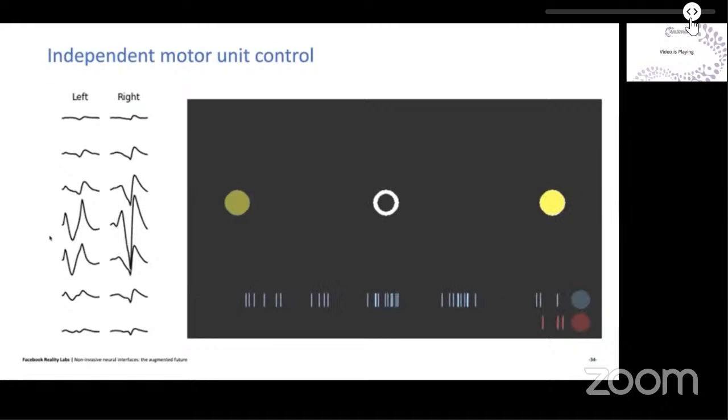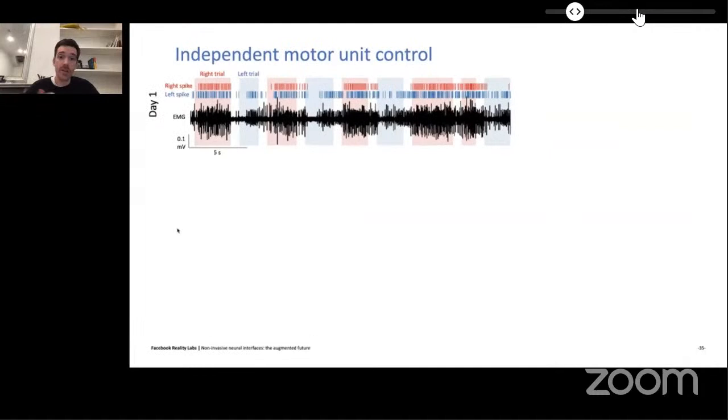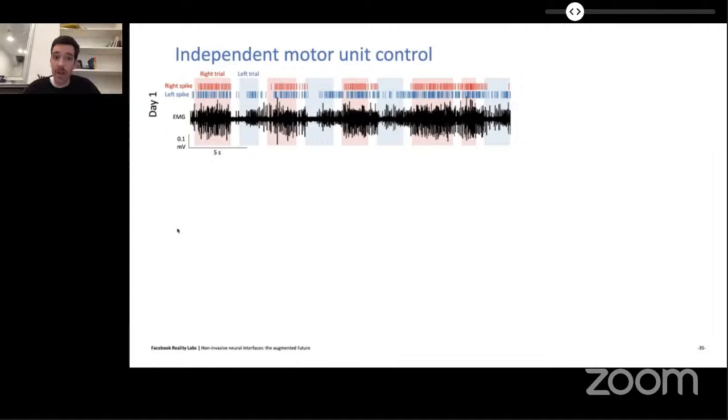And so actually, this took various days of training for the user to learn to do this. And in fact, on the first day of training, which is shown here, the user was not able to independently activate these two separate motor units. So what's shown here is a training paradigm, which involved various trials. In red, we're showing trials where the user was asked to move the cursor to the right. And in blue, we're showing trials where the user was asked to move the cursor to the left. And what we can see is the user was able to successfully complete the blue trials, that is, activate just the left motor unit, if you will, without activating the right motor unit or the red motor unit. And this is because this motor unit was before the other unit on the recruitment curve. However, when the user was asked to just activate the red or the right motor unit without activating the blue motor unit, he was not able to do so, as we can see in those red trials.